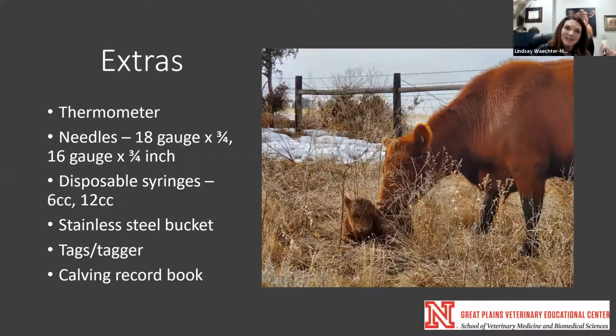Outside of my box, I do have a stainless steel bucket. This is just really handy to put in that disinfectant. I also use that to maybe milk the cow out. It's nice to clean and easy to have.